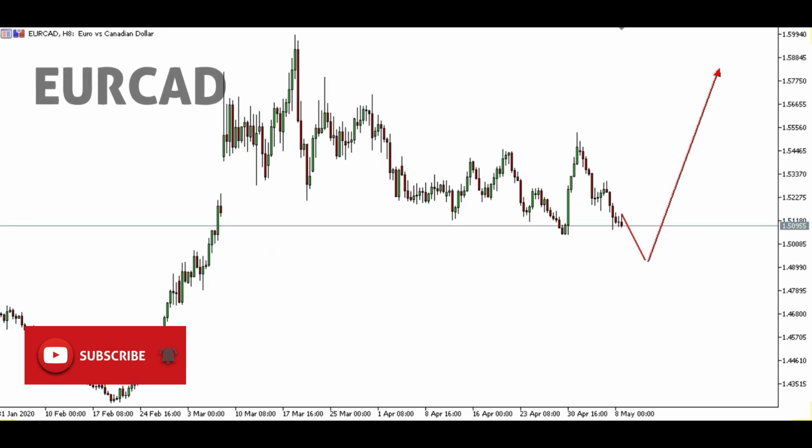This is Euro CAD. For Euro CAD, as you know, from this level here, we said that we're expecting a down move to reach this level. Then we'll be looking for a buy position. And we got this sharp up move from this past week. Then we said that this next week we're looking forward to get a corrective structure around this level. Then we'll be looking forward for a buy position only if we get a corrective structure.